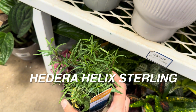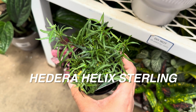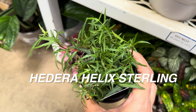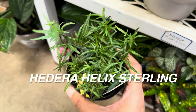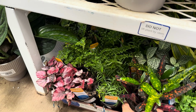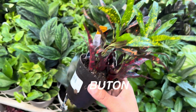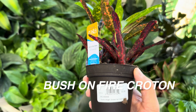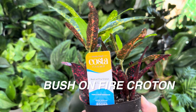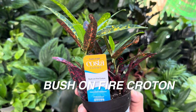Like this one right here is a Hedera helix, and the correct way to say it is Hedera helix 'Sterling'. If you'll notice, the leaves are very narrow. I love that texture. And English ivies really fascinate me in a sense that there are so many varieties, so many variegation types, and so many leaf shapes. Unfortunately, that is just not a plant I would recommend growing indoors.